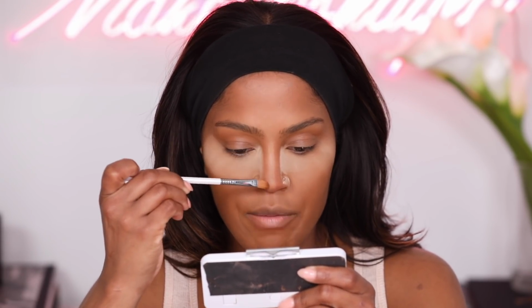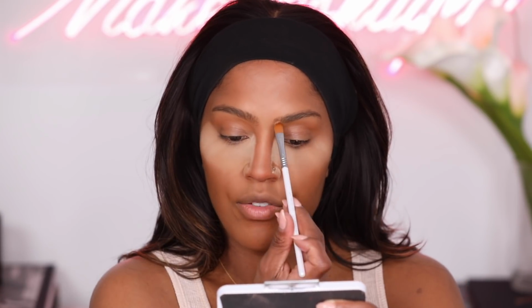A little trick that I like to do to make sure it's even is wipe off the sides of my nose so the bake is even. I'll wipe off the sides and have it go right into the brow, so you could even use the brow as a guide. You come up from the nose to the brow, or from the brow down to the nose. And then wipe off the little tip right there.